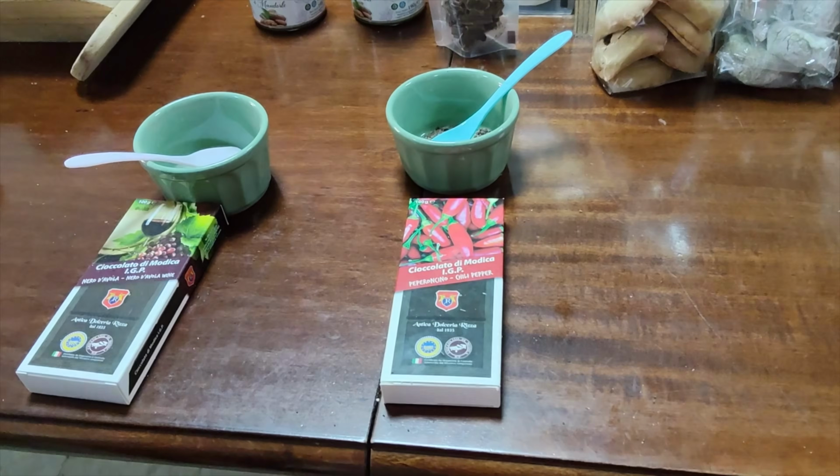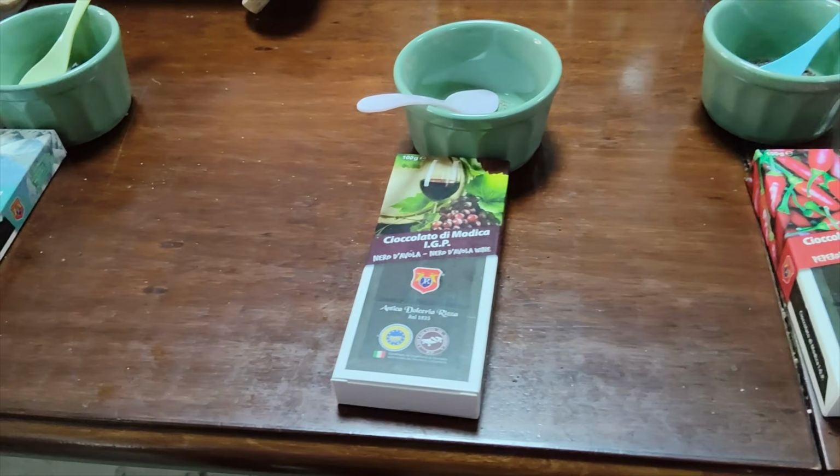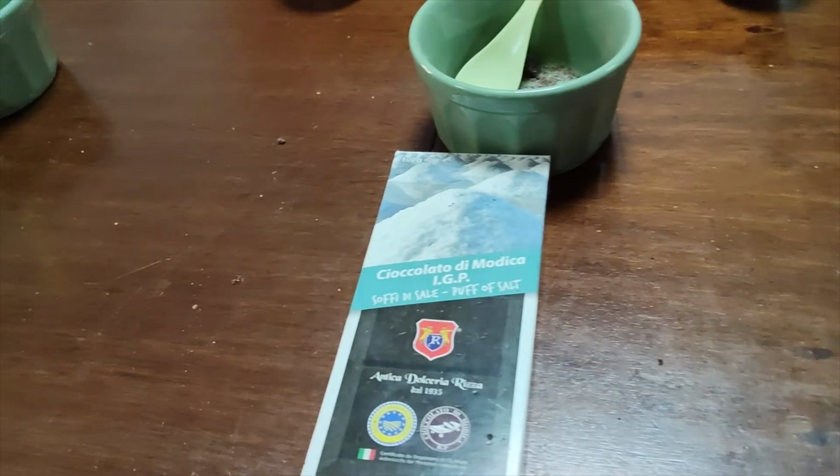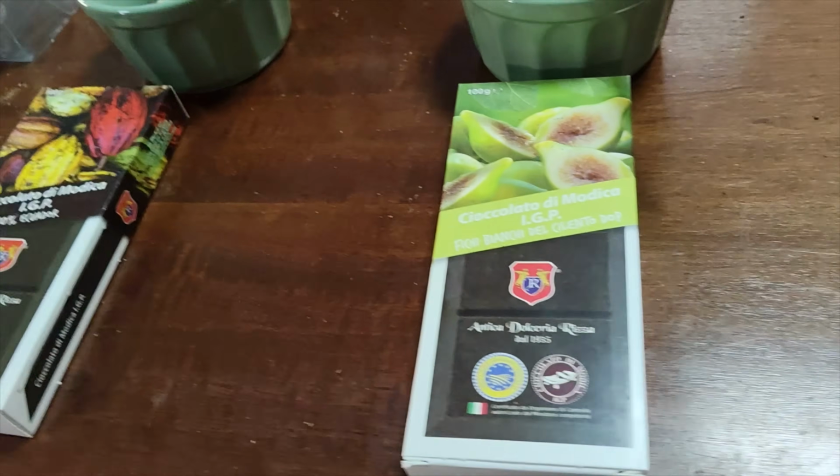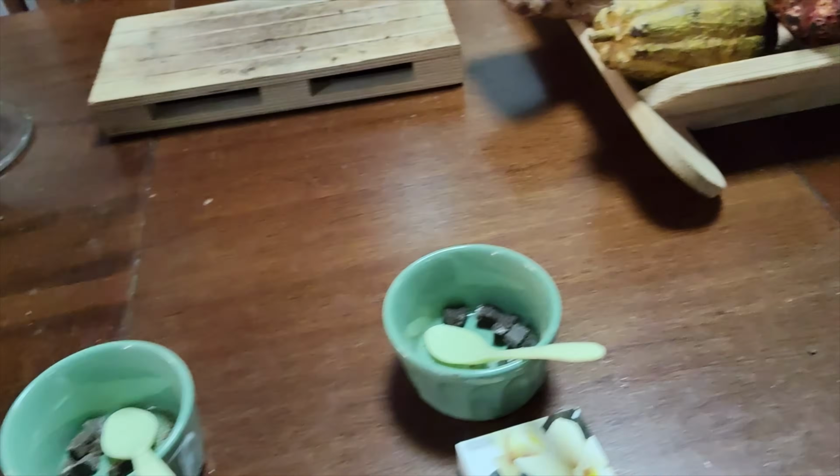Local wine as well, okay? But also marsala, but also orange zest. Oh, I saw the chocolate with the marsala. That's good too. Love these flavors. Hot pepper flakes. This is chocolate, salt, vanilla. What's this? Ooh, fig. And where's the one with the Nero d'Avola?